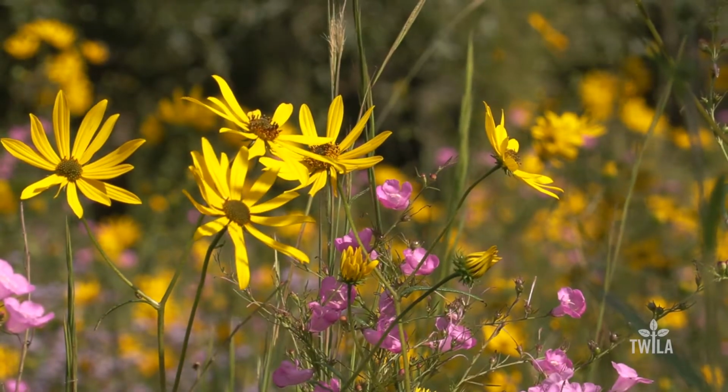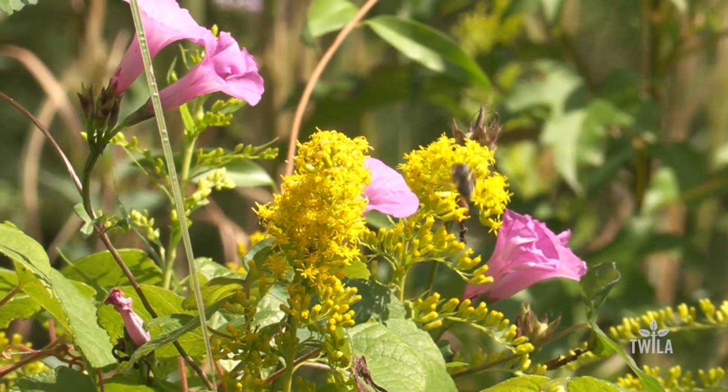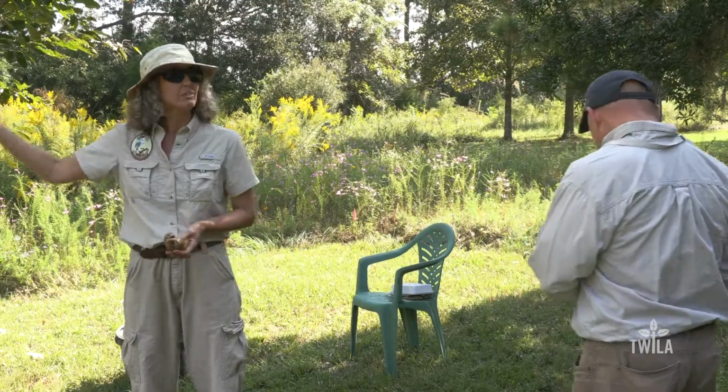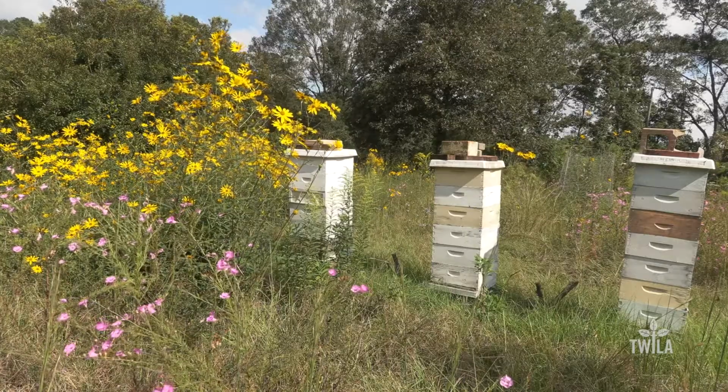The fields here at Ligon Farms are more than just a pretty backdrop. This 130-acre tract near Clinton is a workplace, and here's the farm laborers. Isis Longo is showing her honey-making process to a group of NRCS specialists who have helped continue this third-generation farm.